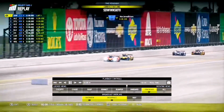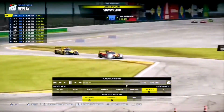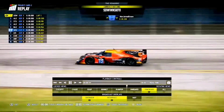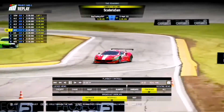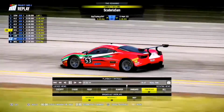Alex Brown, he's not close enough this time around as they come into the bus stop for the first time, and Crazy Stewpot's just holding on to third place there, and Scuderia Sam is still leading the GT3 class. He's got D-Man 221 right behind him, there he is in that Ferrari there. He's keeping D-Man off in the background there, but Scuderia Sam is keeping Baz the Ninja honest.